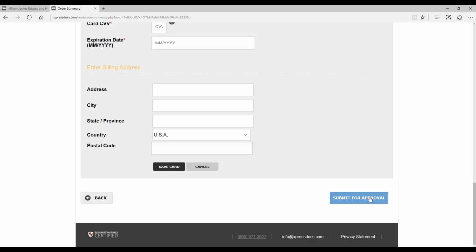So once you submit the job, it'll send out a notice directly to them, and they'll be able to review, and if they need to make any edits or changes, they can do that. Or if it's approved, once they click that approve button, it drops right into the print queue and begins production shortly after that.